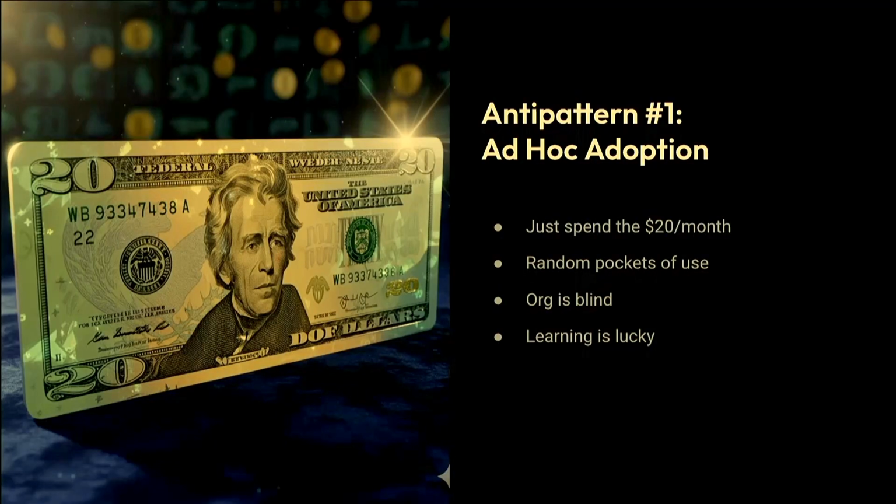So the number one anti-pattern is ad hoc adoption. We have to get AI, we have to start using AI. I've heard AI code reviews are good. Take the $20 a month and just start using it. Or maybe there's a bottoms-up approach. Someone finds a new tool and wants to use it. Basically, this is the most naive way to adopt some technology. It's happening a lot with AI, right? Let's try Cursor, let's try Claude.